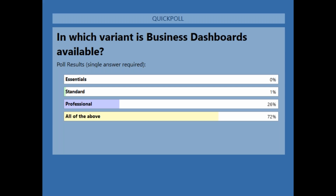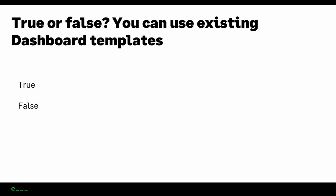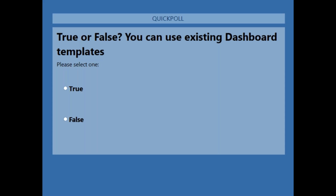Next question, and also final question. So fingers on the buzzers. Here we go. True or false? You can use existing dashboard templates. True or false? So 50-50 on this one. You can use existing dashboard templates or templates. So yes or no this one.